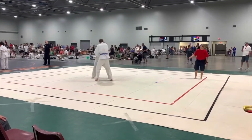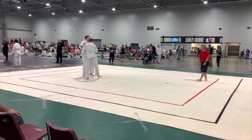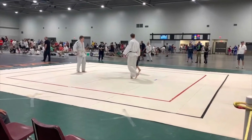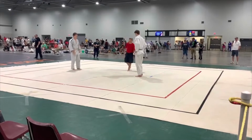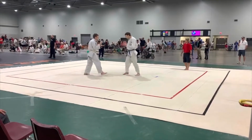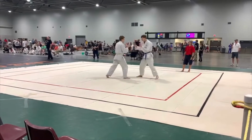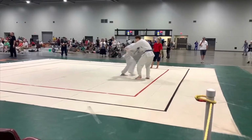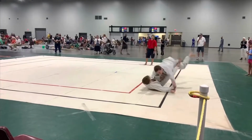So I'm moving him around a lot more this match than I was on the other side. The ref called mate there. They were giving him a penalty, or a shido, for having kind of an untraditional grip, because maybe 2 hands on one side. As long as you're attacking, there's no problem with that, but if you're just hanging out there, they're going to call you for that.